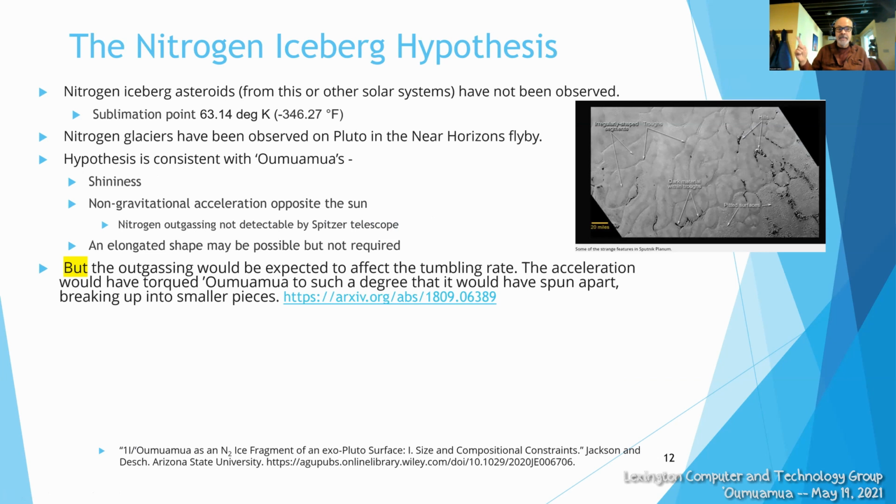However, nitrogen glaciers have been directly observed on Pluto in the New Horizons flyby. This picture on the right is meant to show some of the nitrogen glaciers. And that would satisfy the shininess. The solid nitrogen ice has been observed to be very shiny. If you consider outgassing, then that would maybe give you the nitrogen outgassing away from the sun.